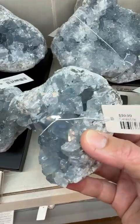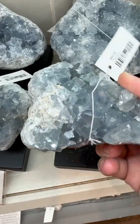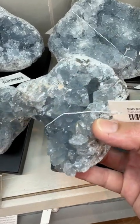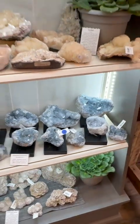This is a great little piece of celestite. I really, really like this one. It's $30. I think that's a fantastic choice for treasure number 3 for this week's treasure hunt. Now let's work on choosing treasure number 4.